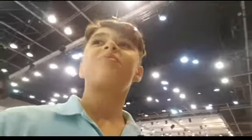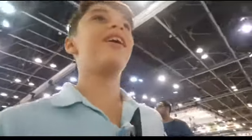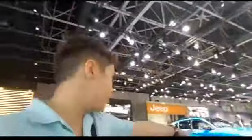Just insanely cool. The lovely Performante right there. I love that. And then the Alfa Romeo Stelvio. You like this? This is the special edition that comes in this blue. Love this thing. It just came out. I haven't seen one until today.